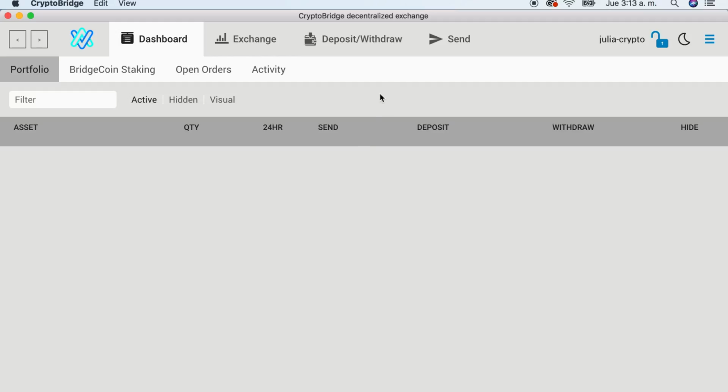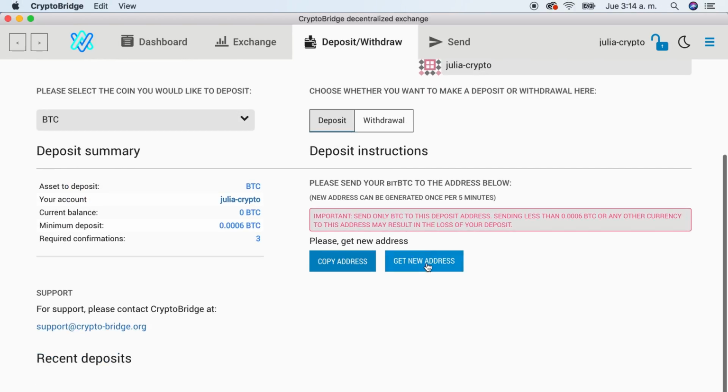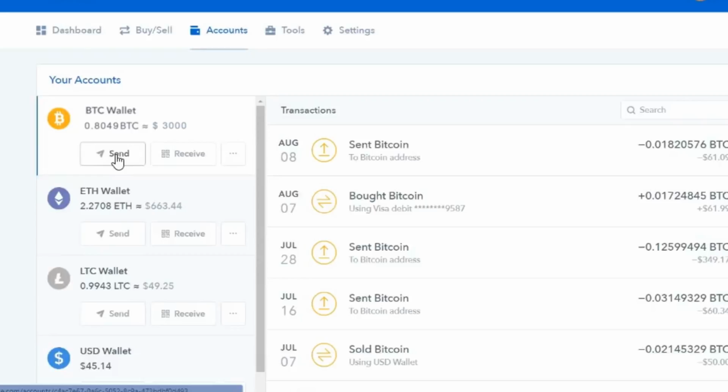Alright, here we are. Now the next thing to do is to find the button that says deposit and click on it. Now in here you need to type BTC, which means Bitcoin, and click on generate new address. Okay, so this is your CryptoBridge Bitcoin address, and here is where your Bitcoins are going to arrive, so let's copy it carefully. Now let's go to the Coinbase page and into our Bitcoin wallet.